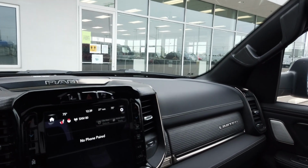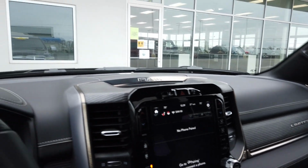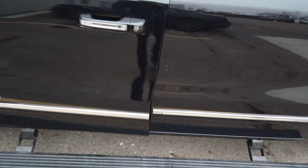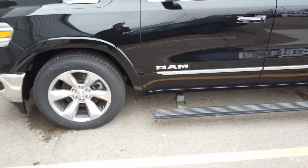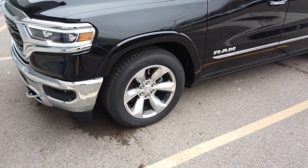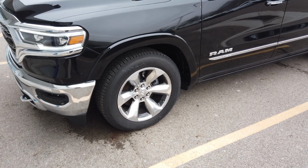All right. I think that hits a lot of the stuff inside. Let's check out some stuff outside here. So as I go outside, the power step comes down automatically. Standard feature on these Limiteds. And it'll go up here in a second. 20-inch alloy wheels with polished aluminum, I believe, wrapped in Bridgestone rubber.